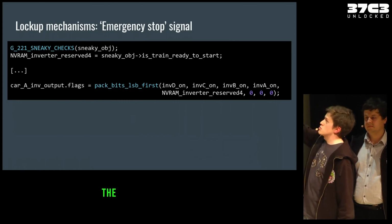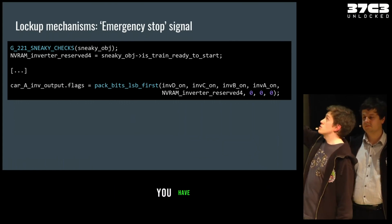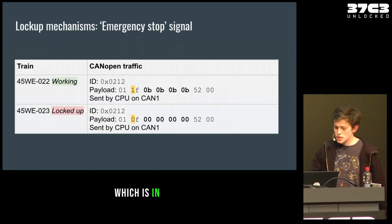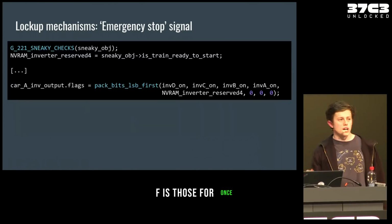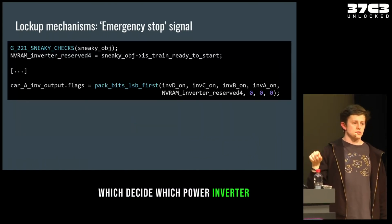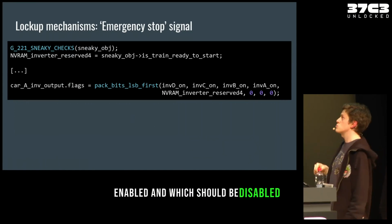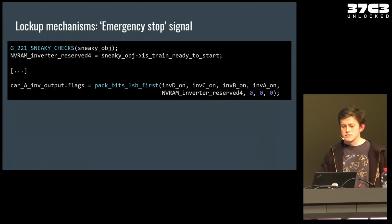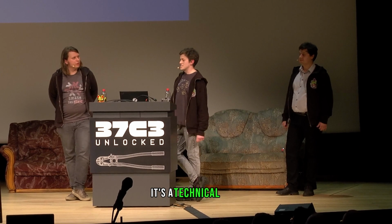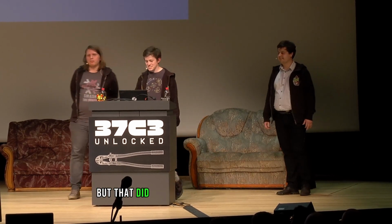You can see the building of this 1 byte of the message. You have four bits in the message. You see 1F, 0F. F is those 4 ones, which decide which power inverter should be enabled and which should be disabled. And then you have this magic bit, which comes from a function block call, which we called sneaky checks. It's a technical term. But that did a lot of the calculations for the required conditions. This gets piped into a whole bunch of other parts in the code, but this is one place where you can see it flow almost immediately into the CAN messages.